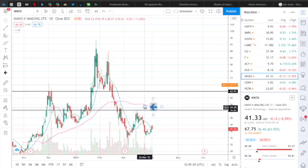So this pink line right here is the 50-day moving average. This should act as support as well. So let's pay attention to this. This level is all the way down around the $54 level. So I'm going to be paying attention to that.